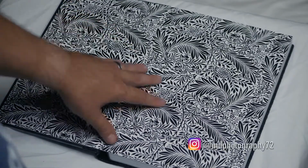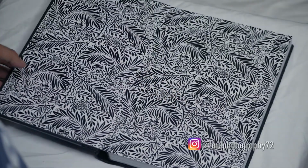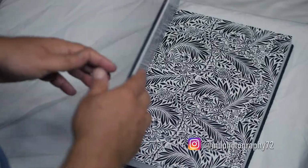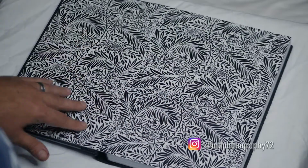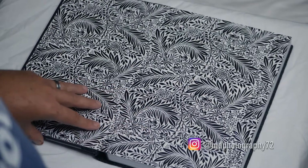Again, so many designs can go into this. I just was trying to keep things matching. I don't have a design background, so I was just trying to stick with a similar color palette. I didn't want anything too crazy, but I wanted some sort of difference just to showcase a little bit different feel as you open the book.